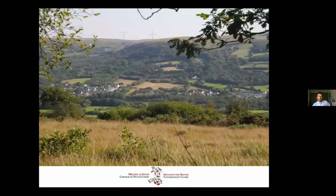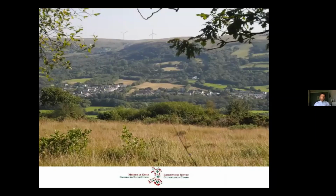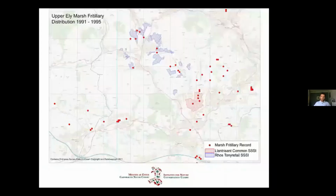This area had a population of marsh fritillaries that was important on a UK scale, but despite that, it has been decreasing for 25 years at least. A key area potentially is Llantrisant Common, which is 113 hectares of potential marsh fritillary habitat in a landscape with other potential marsh fritillary habitat scattered around it.